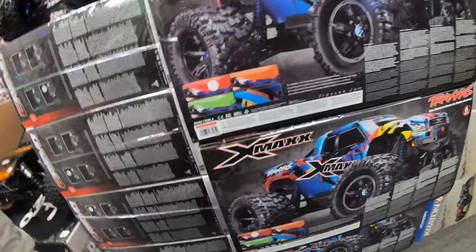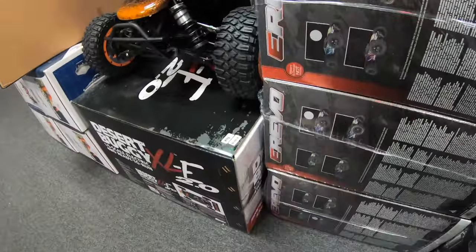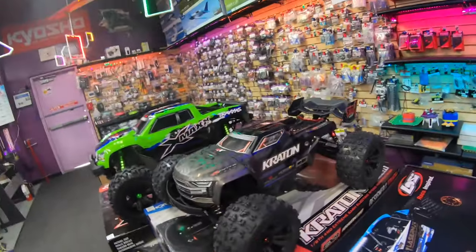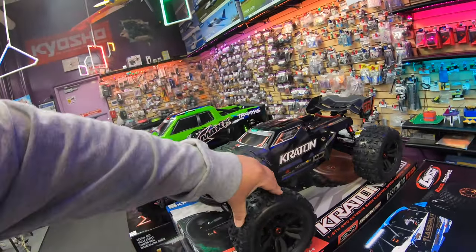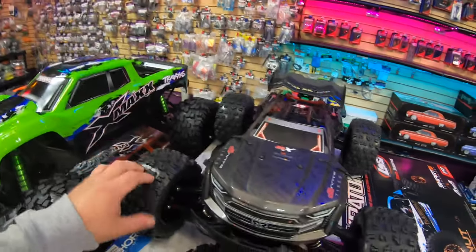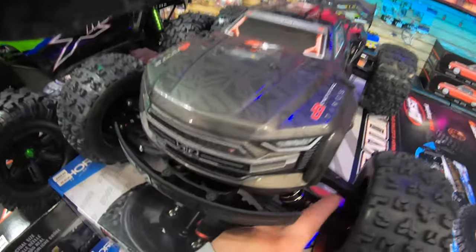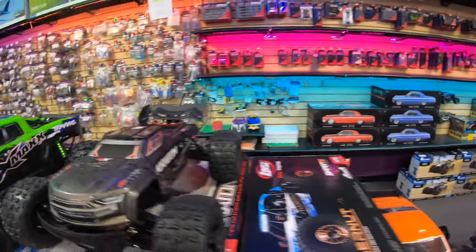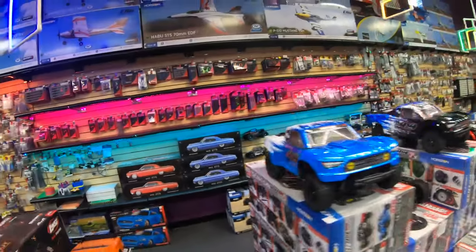Well, we got red in stock. That's cool. Then we got green, orange, and a purple Revo in stock. That's cool. Look at that Maxx, like my friend Nelson has. Things are badass too. Maybe one day. Some metal ones. Cool.